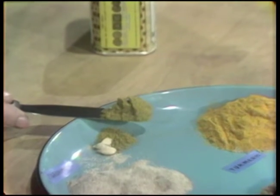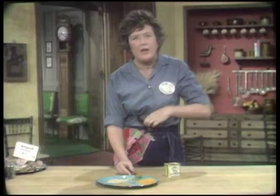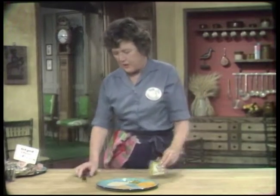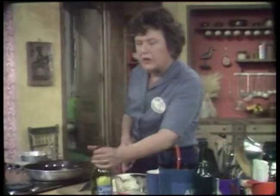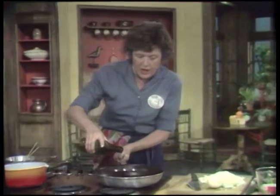And whatever recipe you are going to use that has curry powder in it, it's always called a curry, like a lamb curry or a chicken curry or a shrimp curry. And what we're going to do is a lamb curry, just because I happen to have some leftover lamb.